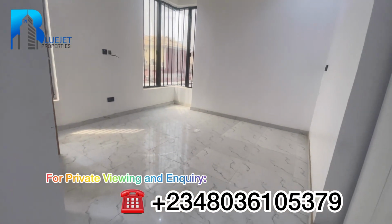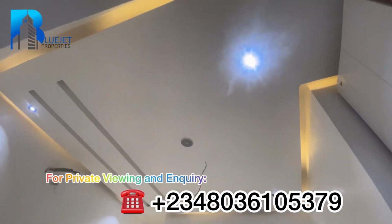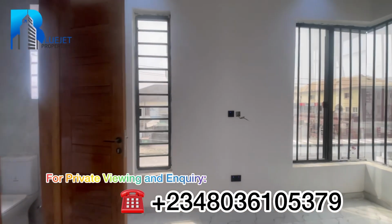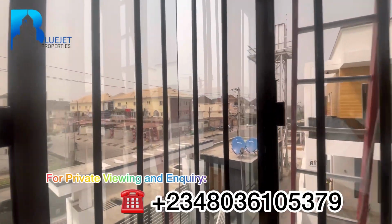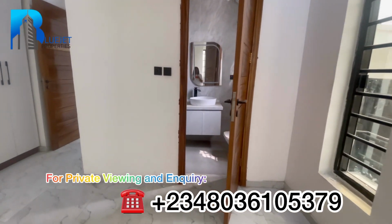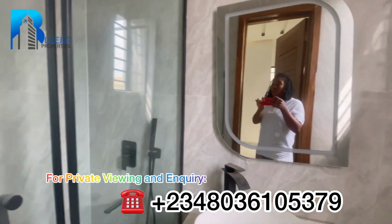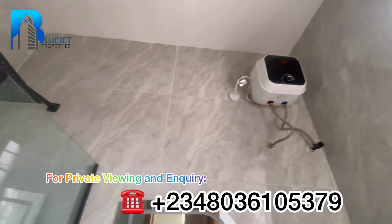So coming in here, this is the size of the room. See the POP, inbuilt speaker, the lighting, the ventilation, the windows, see the views. Now going to the toilet. This is the toilet, the sink, the mirror. Here we have the shower and water heater.